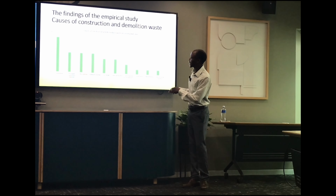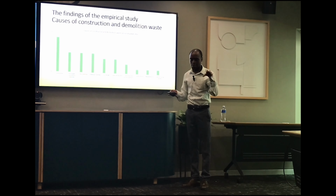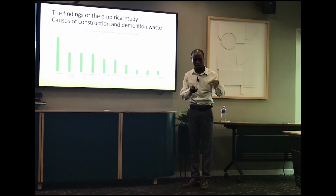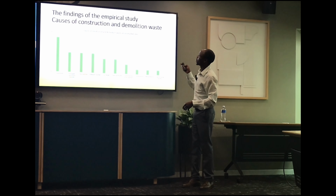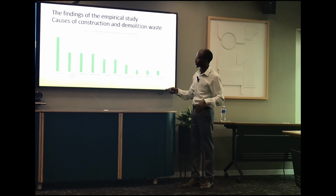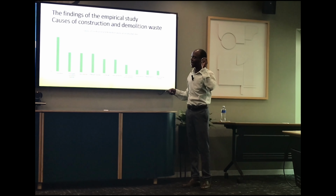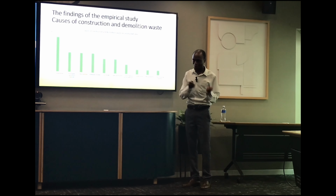So from the empirical study, I did my research in Bloemfontein, and I interviewed some project team members: the construction managers, the foremen, and the people who are directly involved in the construction of the projects. The causes that I found in the research, the first one was renovations. It seems as if renovations is the greatest factor leading to demolitions in the construction industry. The second one is poor quality construction materials. The third one is poor planning.